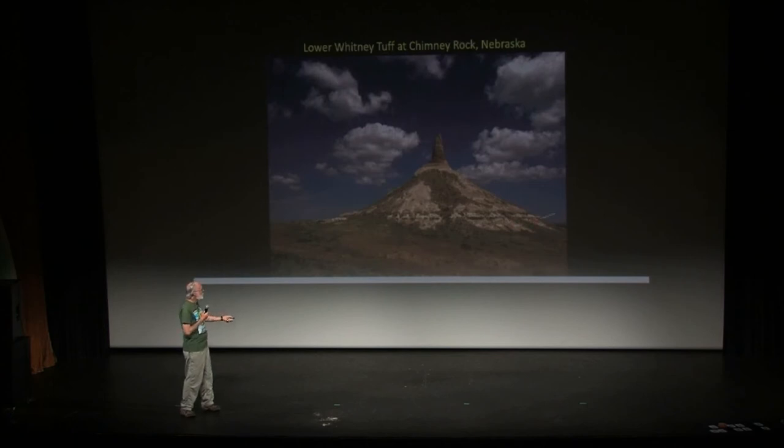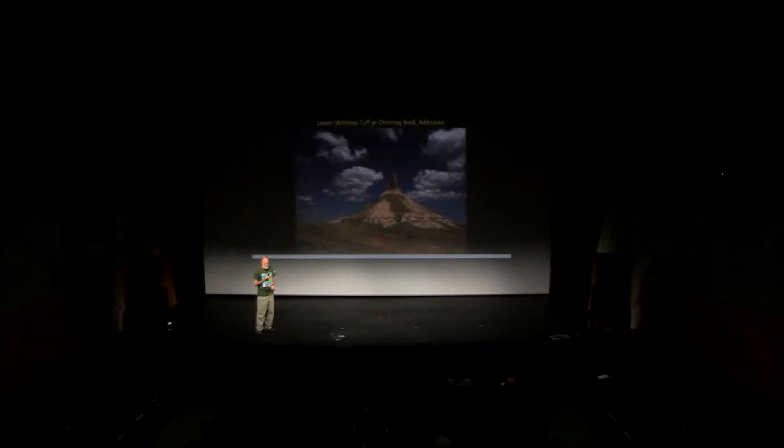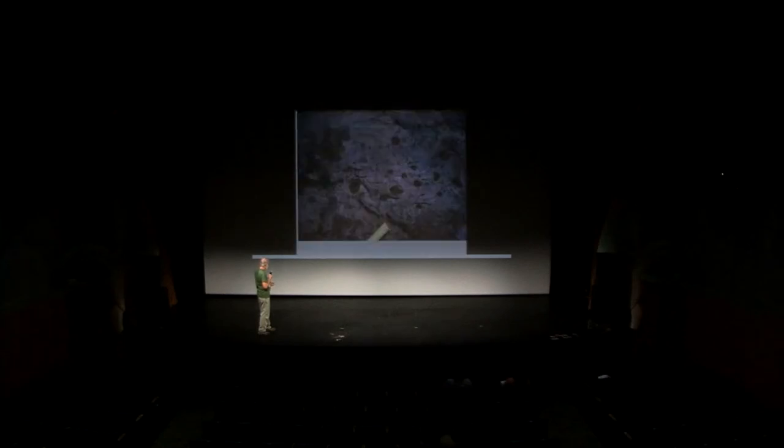We can find this ash bed in thousands of test holes that we've drilled and thousands of oil and gas wells. It's a wonderful marker, and it's flat. It conforms to the topography. So it was pretty boring. It's a lot more boring than Scottsbluff is today in terms of topography, okay? And Scottsbluff is not a boring topographic place. Okay, so that's the famous one over at Chimney Rock, outcrop of it.